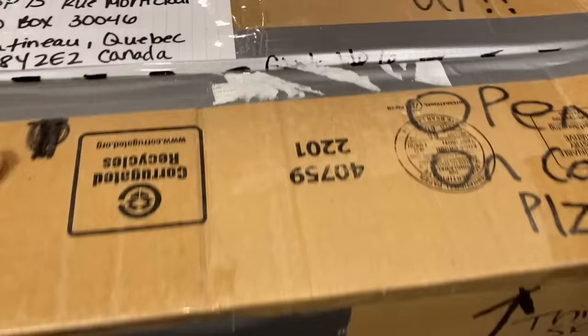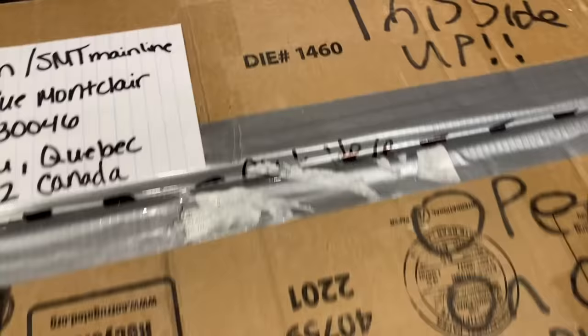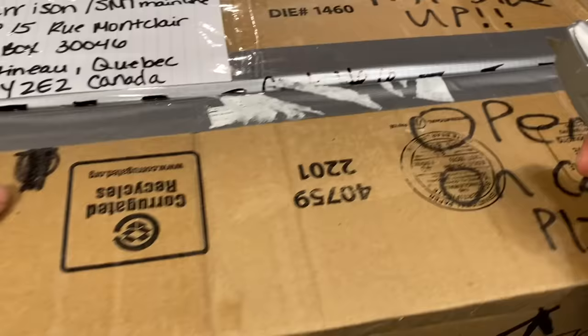So this next one here comes from a guy named Jared, and he's from New York. This is one of the larger boxes we'll be opening up today. Anyways, let's crack it open and see what's inside.